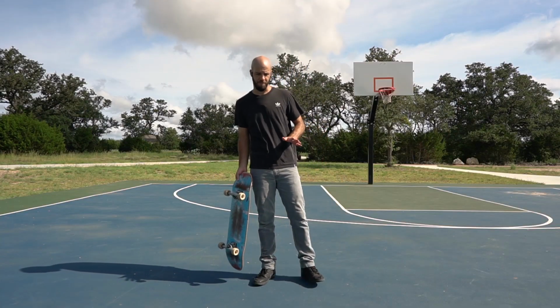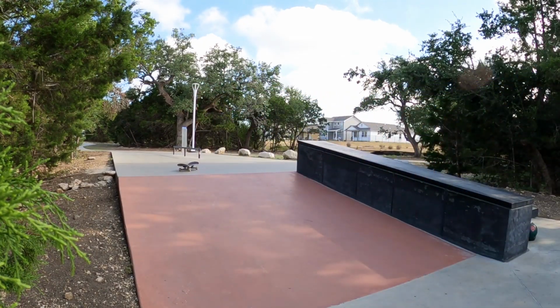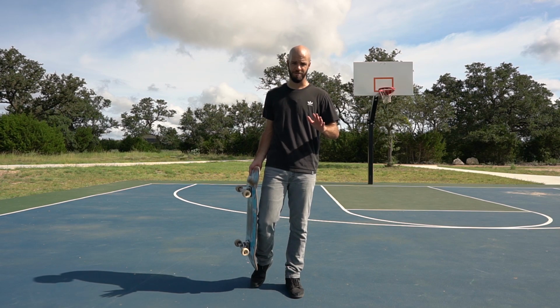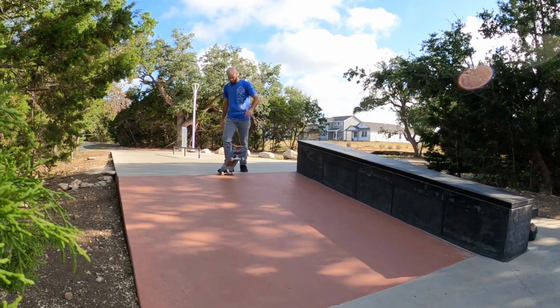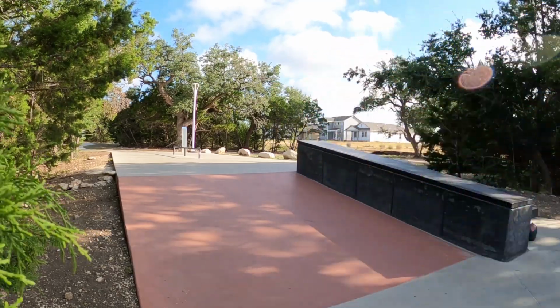Remember, if you're leaning too far forward, it's always going to be easy to take your back foot off and just run the rest of the way down the ramp. But if you're not committing enough and you're leaning too far back, hesitating, that's when things start to get a little bit hairy. So always try to err on the side of leaning too far forward rather than leaning too far back.